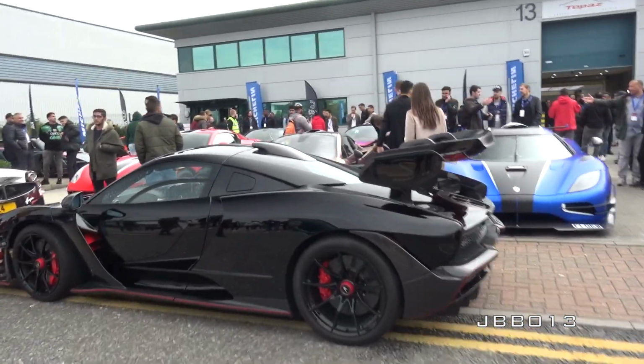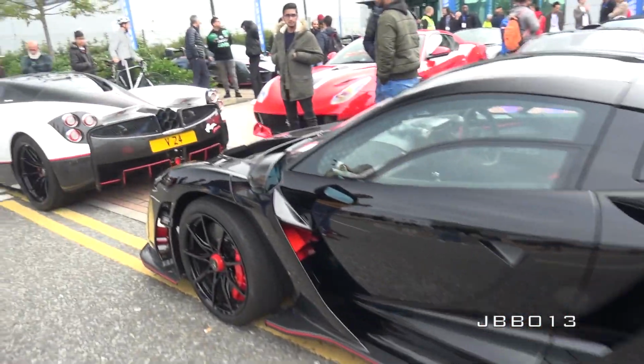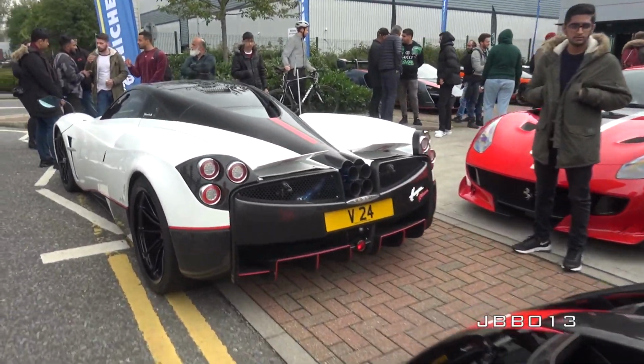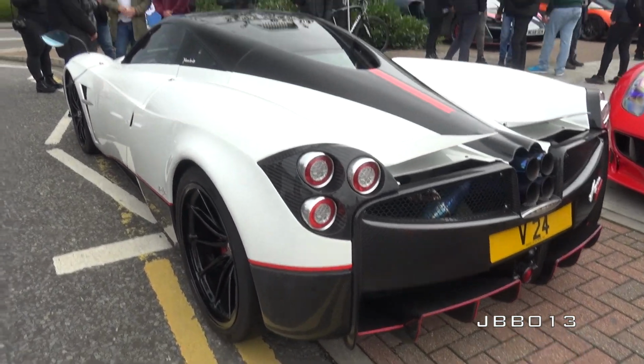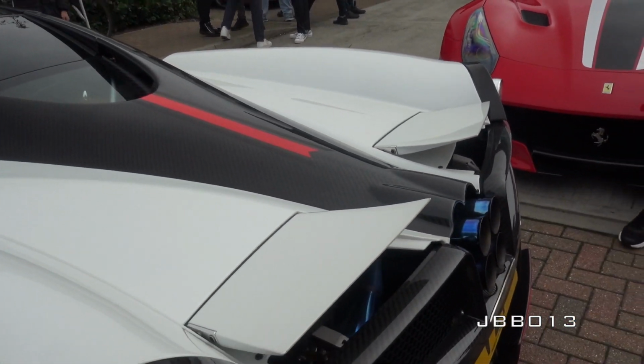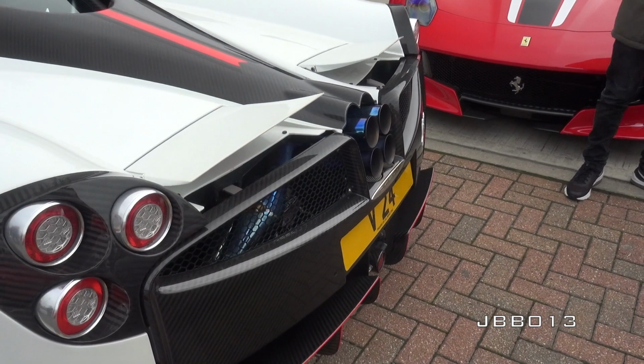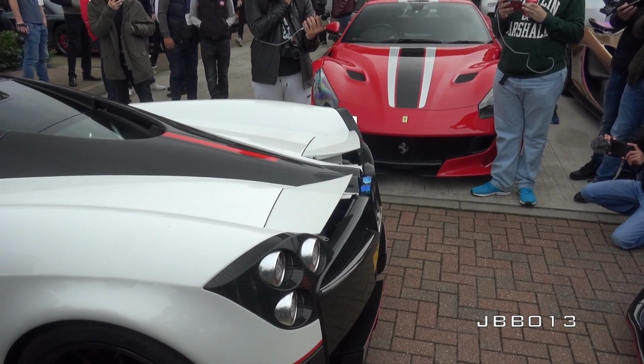So walking down, you've got one of three Sennas at this event. This one's black with red accenting, looks really good. And then a Pagani Huayra with red pinstriping again, but this one's accented aftermarket by Yanomize. You've got half carbon fiber, half white. But the main talking point is this exhaust. I'm going to overlay a clip here because the backfires on this are honestly insane.